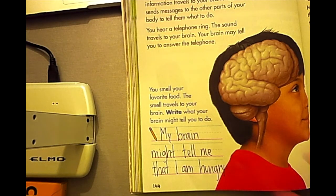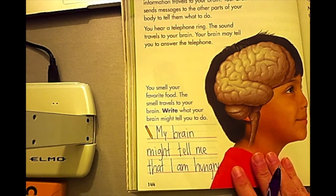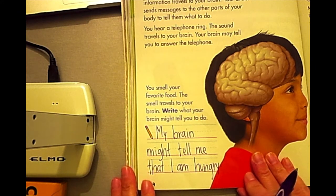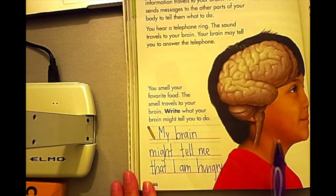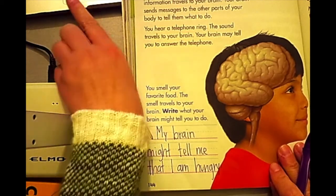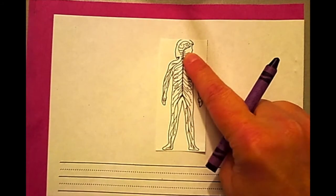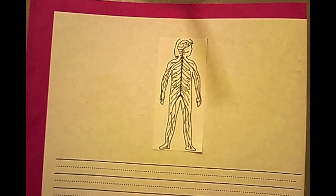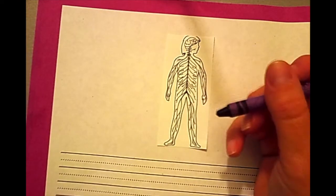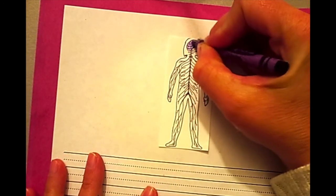All right, what I want you to do is go grab your body books, and we are going to do our very last page on the nervous system, which is our brain and our nerves. They're all part of the nervous system. We are going to be working on our brain part. It's our last page in our body book. What I want you to do is pick any crayon you want, any color. I'm going to choose purple because it's my favorite color. And I'm going to color the brain.